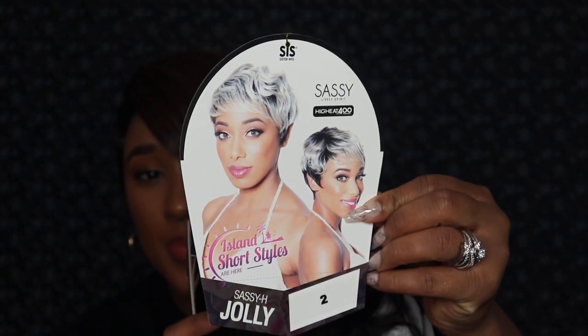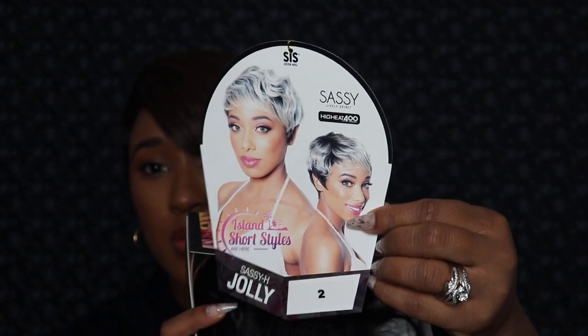Okay, you guys, so this one was, as I mentioned, a sister wig. This one is Sassy H. Jolly. Really, really cute, you guys. And I got her in the color number 2. So let me go ahead and pull her out and throw her on.